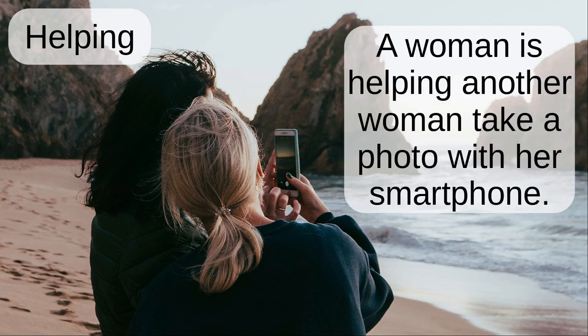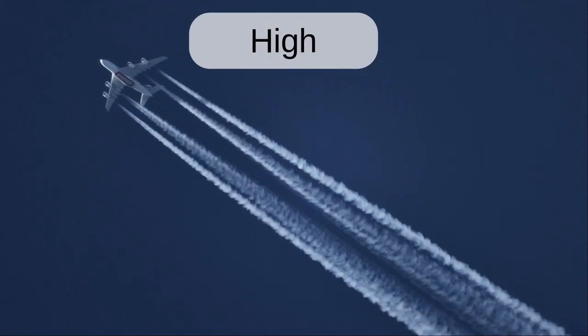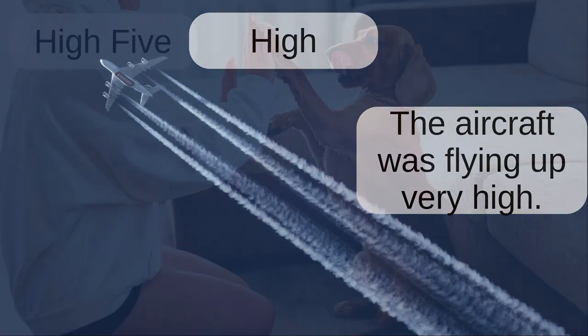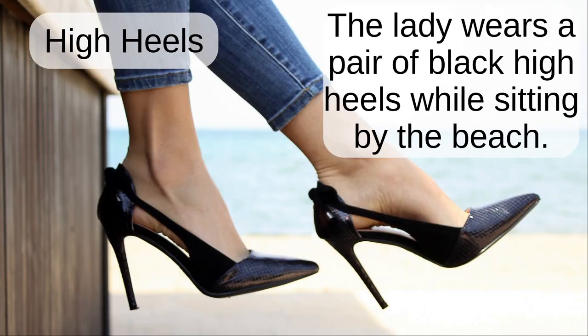Helping. A woman is helping another woman take a photo with her smartphone. Hen. A hen is a female chicken. High. The aircraft was flying up very high. High five. The lady and dog tap hands together to give each other a high five. High heels. The lady wears a pair of black high heels while sitting by the beach.